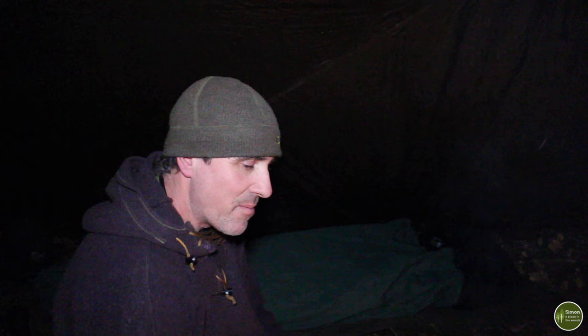And then I've got my Terra Nova bivy bag, which is actually a hooped bivy, but I haven't brought the pole with me because you can use it either with or without.